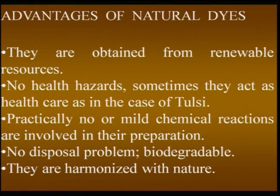Advantages of natural dyes. They are obtained from renewable sources, no health hazard, sometimes they act as health care as in the case of Tulsi. And we saw in the case of 6 dyes, I took example of 6 dyes to show you that they have immense medicinal properties. Practically no or mild chemical reactions are involved in their preparation. No disposal problem because they are biodegradable and they are harmonized with nature. So, these are the things which we are learning repeatedly.